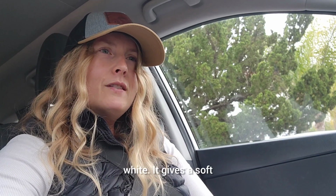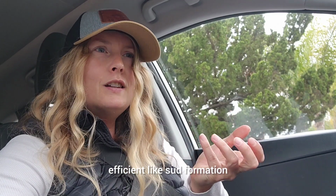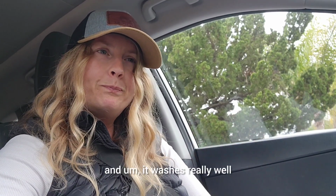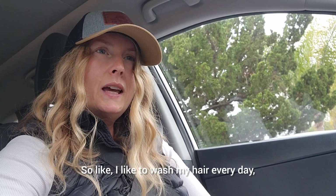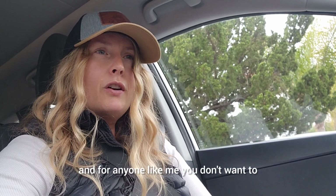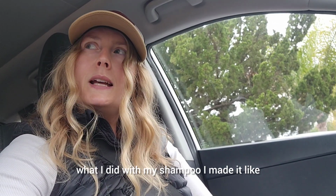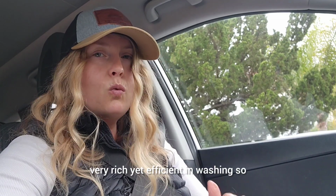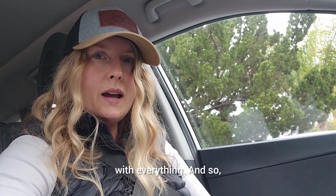It is a rich, creamy white. It gives a soft, efficient suds formation, and it washes really well, but not too harshly. I like to wash my hair every day, or at least very frequently, and for anyone like me, you don't want to strip all the oils from your hair. So with my shampoo, I made it very rich yet efficient in washing, so that every time you wash, you're replenished with everything.